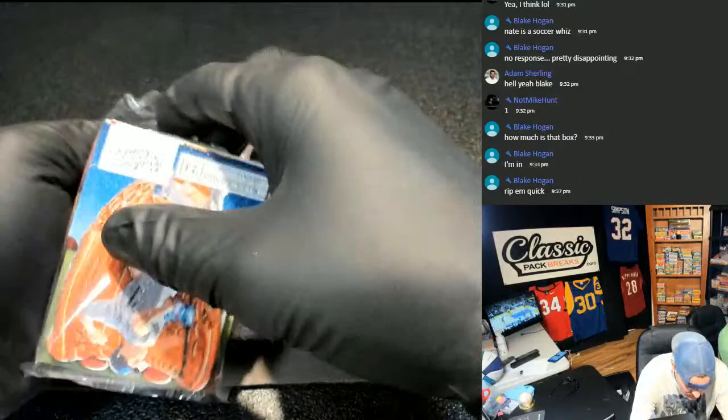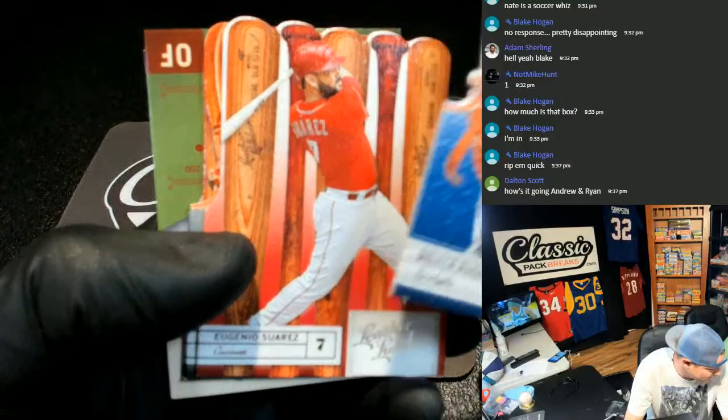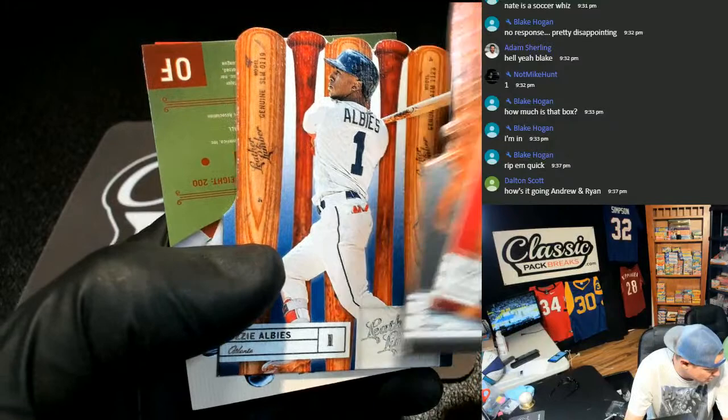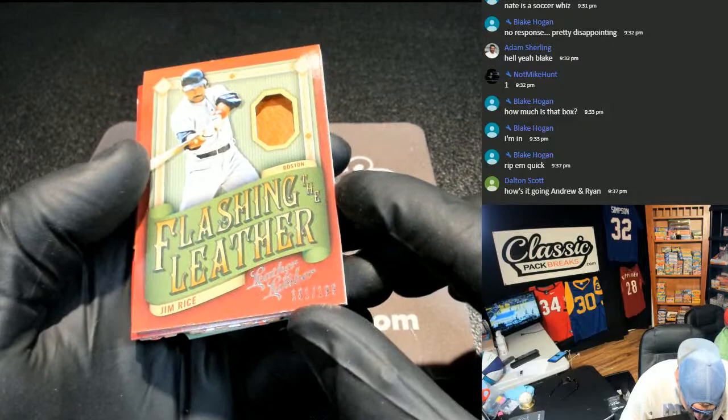Kikuchi. What about when there's one pack? Rip them quick. Alright. Walker Buehler. Eugenio Suarez. Rendon. Ozzie Albies. We've got an outfielder here. Jim Rice. Ooh. Wow. Flashing the leather. Piece of his glove. That's cool. 131 of 199.